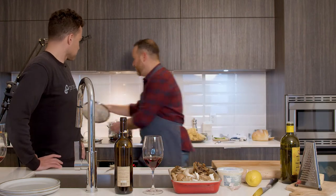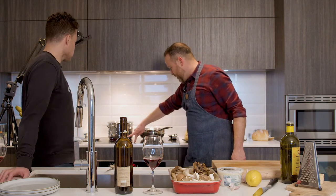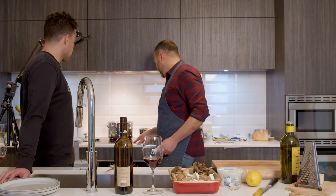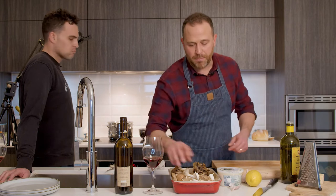Okay, I'm going to preheat this one now, which is where we're going to build the sauce. I'm going to preheat this to three-quarter heat, so I'm giving this a 6 or 7 out of 10, and I'm going to make sure I've got both rings on. In the meantime, I'm going to prep my mushrooms.